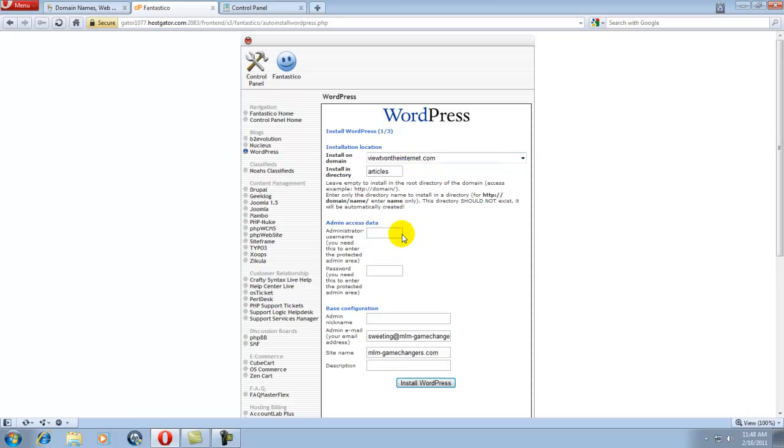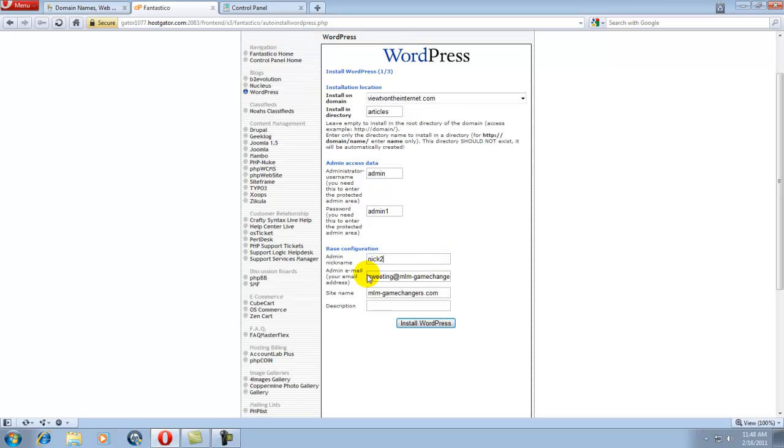Then you're going to select a little administration. You're going to select the admin username, the admin password. I'll just put admin1 for now. Nickname. We can put anything in there. You could change that later. Just put Nick2 for now. And you want to keep track of all these things.